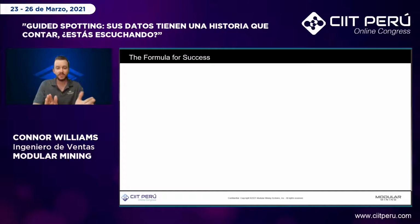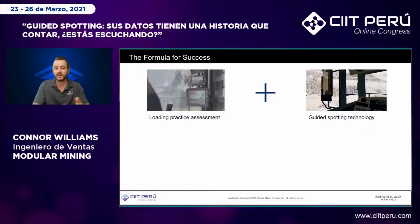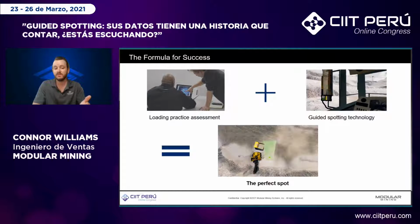So, all of the factors that we've discussed contribute to a dual focus formula for success. By combining a Modular Mining loading practice assessment, complete with loading health scorecard, with Modular Mining's guided spotting solution, mines can then achieve a perfect spot.